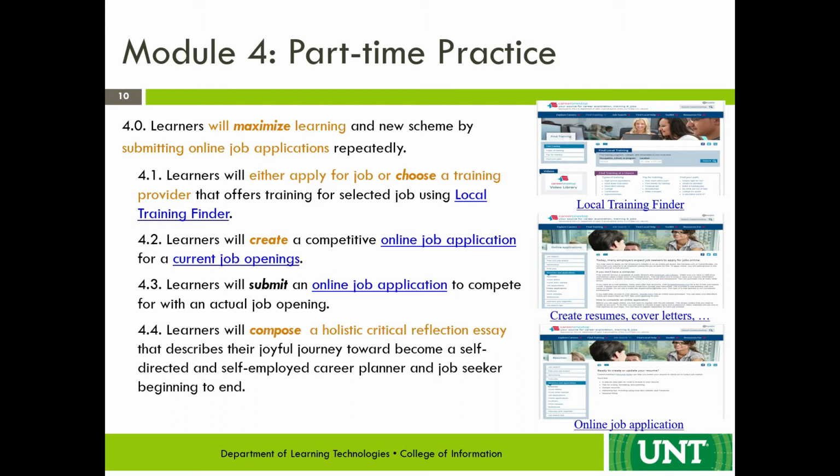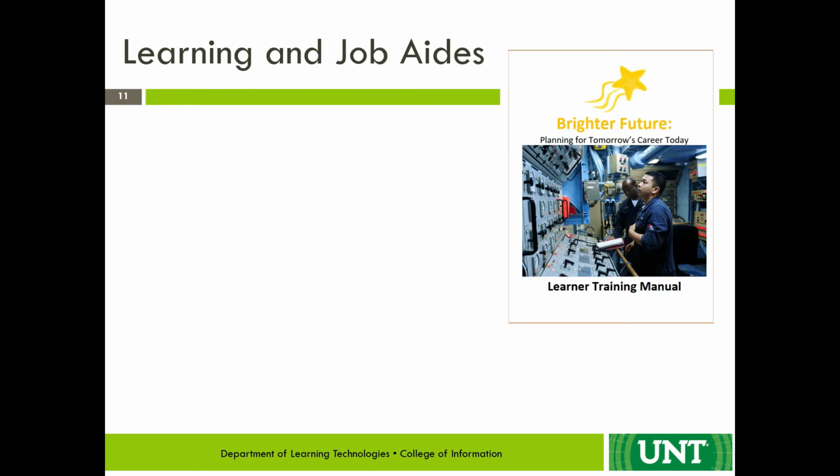At the end of Module 4, we're going to ask learners to do an overall holistic critical reflection from start to end, everything they did, so that they can share that information with friends, colleagues, and relations so that hopefully we can get all of America out there using these resources that are available to us at no cost.